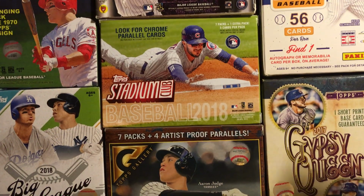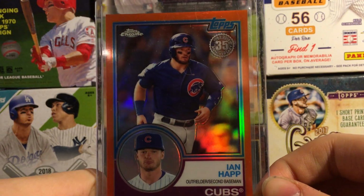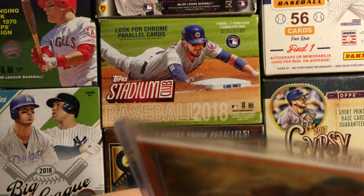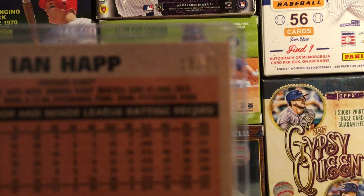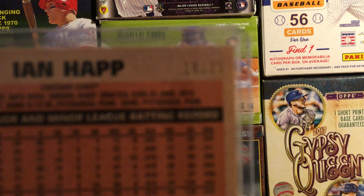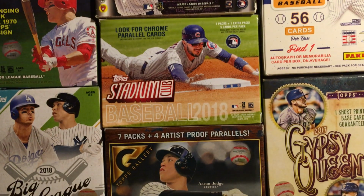And the last card that I got in the trade was this Ian Happ Topps Chrome Orange Refractor, 18 of 25, if you guys can see that. Yeah, 18 of 25.